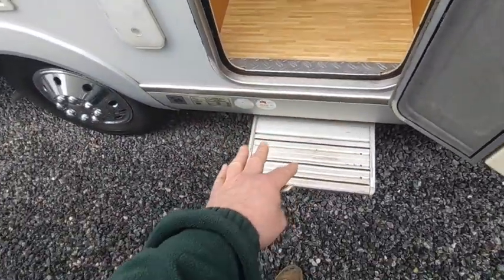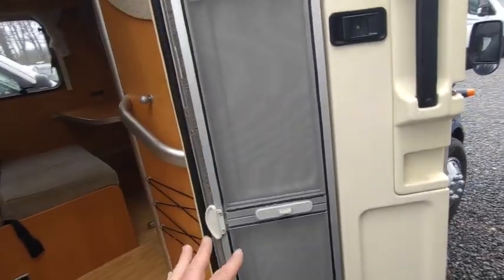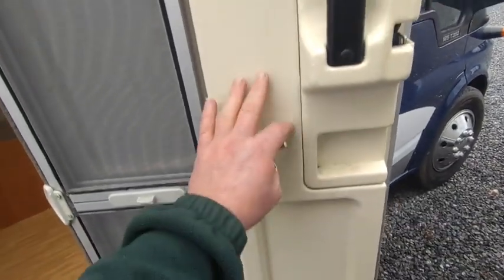It's got an electric step on the habitation door. Got a fly screen on the habitation door, which is great. These plastics in Hymers for many years now have shown a slight yellowing, but I don't think they were much different colour from that from new.